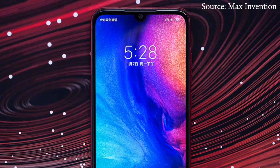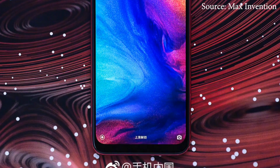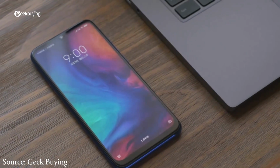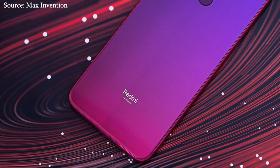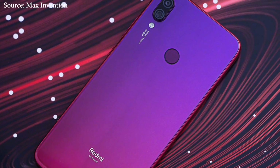The display has had a slight change from the usual Redmi Note devices. This time it's 6.3 inches with a 19.5:9 aspect ratio and a teardrop notch. The previous iterations had ugly notches, but this time I guess it's a job well done. Again, it's an IPS LCD panel with FHD Plus screen resolution. Similarly, the glass design is a refreshment over the previously seen metal designs.